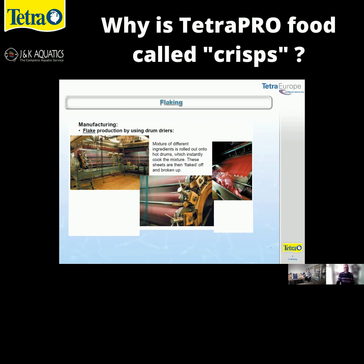But once we've got this wet slurry, if you like, that is then semi-sprayed onto these really hot rollers, and it's cooked very quickly. So we've got this really thin film of food which is cooked on the rollers, and then as the rollers keep turning, it becomes a very fine sheet that is incredibly brittle. As this fine sheet is rolled off towards these knives here, it's broken up into fragments, and we've got these flakes which can then be mixed. The different flake colors can all be mixed together, and lo and behold, we've got Tetramin.